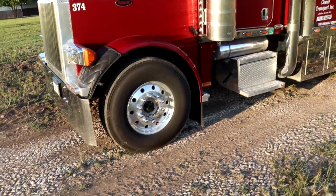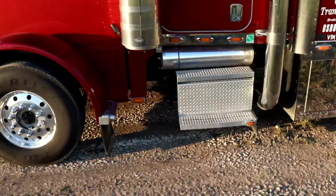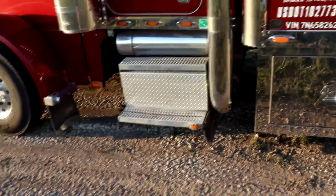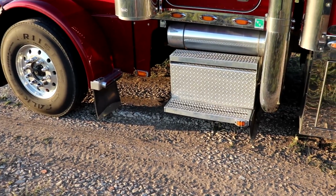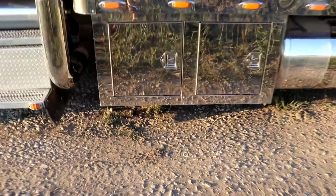So, all right. Then back here, the step that goes up into the cab, that's where you store your batteries. The batteries are in there. There's 4 large, I think they're class 31 batteries, and they're a little bit bigger than your standard car battery, and there's 4 of them. And in here, this is your generator box.